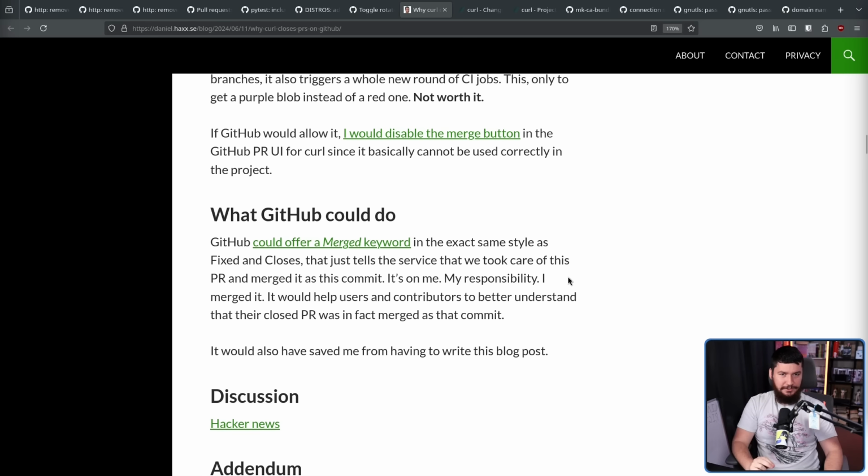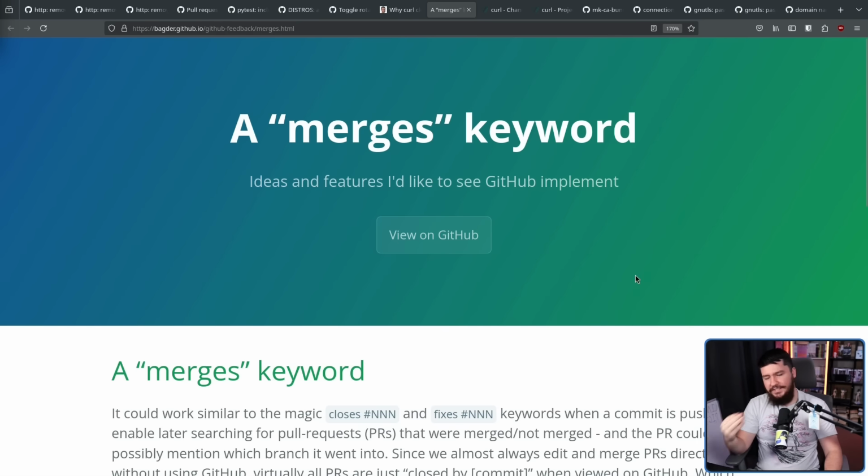Or if GitHub wants to do some work, they could have a merged keyword that works the same way as fixed and closes. So when you use close, it closes. When you use fixed, it fixes. It marks as completed. And when you use merged, it merges. The other option is don't add a new keyword, make fixes also work on merge requests. Imagine that. Imagine multi-purposing a keyword you already have for a context where it also makes sense. What a crazy idea.